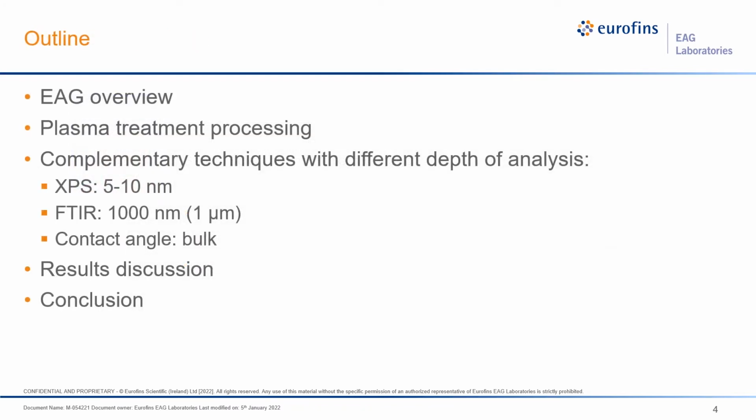So our outline for today, we're basically going to tell you a little bit about EAG, and then the plasma treatment process we put the samples through to get them ready. And then the different techniques we used here, and they have different depths of analysis. We used XPS that looks about 5 to 10 nanometers, so that's very surface sensitive. Then we also used FTIR, which looks significantly deeper, approximately a micron into the material. And we did contact angle, which is sort of a bulk technique, a bulk property. We'll talk about the results and we'll go to a conclusion.